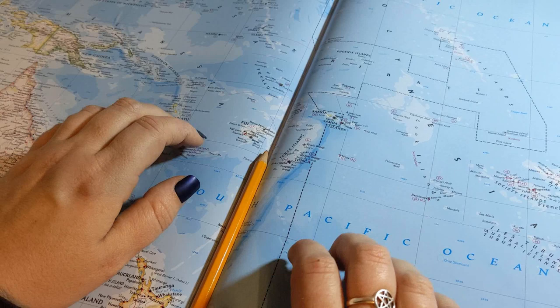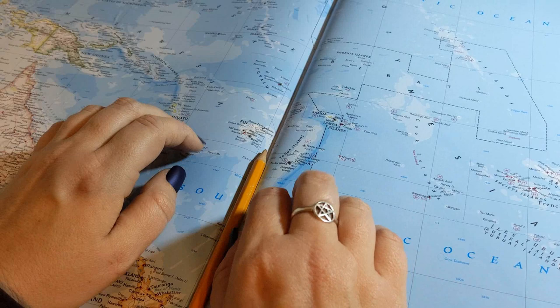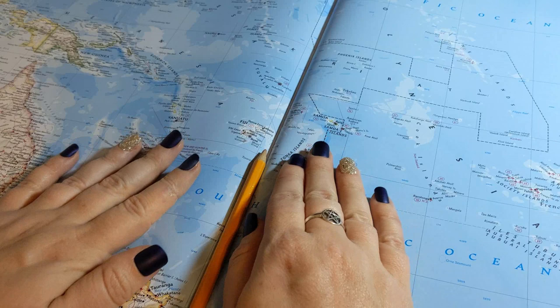Good evening and welcome. Tonight we are going to be going over a brief history and geography of Samoa. So I have us started way zoomed out so you can get a good idea of where Samoa is located.